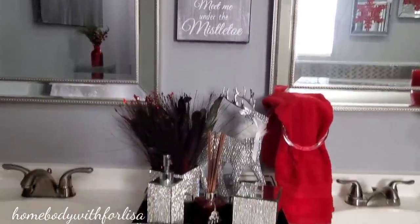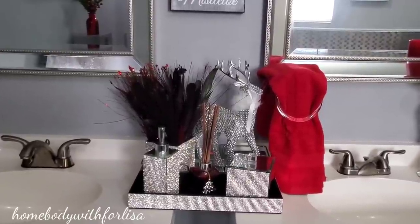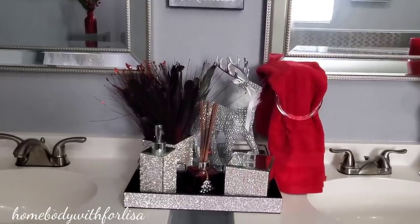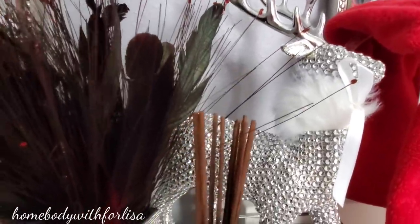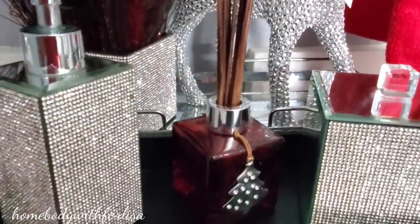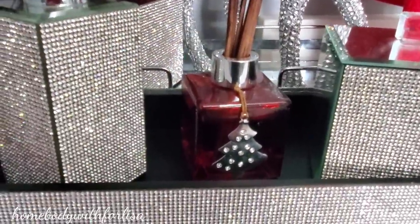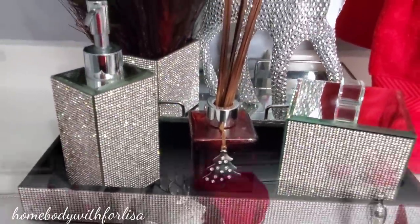Now let's talk about my favorite part of the bathroom, which of course is the shiniest things in here. The reindeer came from Big Lots a couple of years ago. It's super cute. I love it. It hasn't changed colors or anything, holding up very, very well. Some more Hobby Lobby picks here. And all these items on the tray actually came from HomeGoods. This diffuser actually came from Burlington.